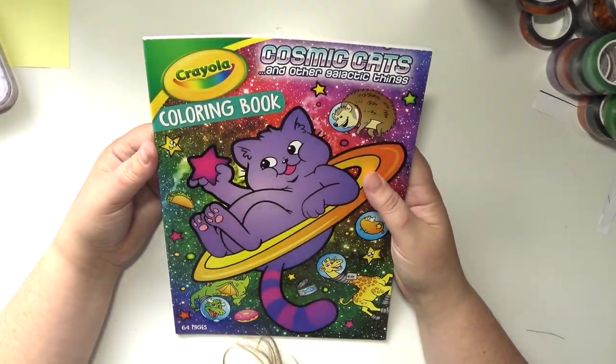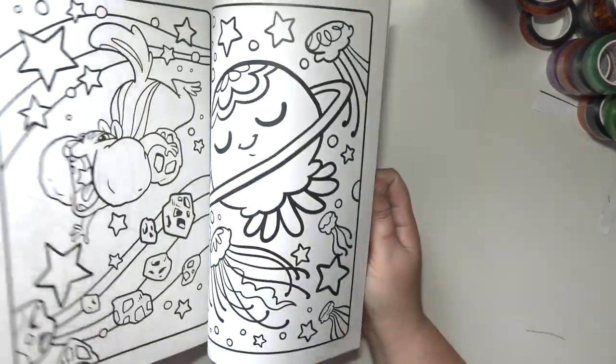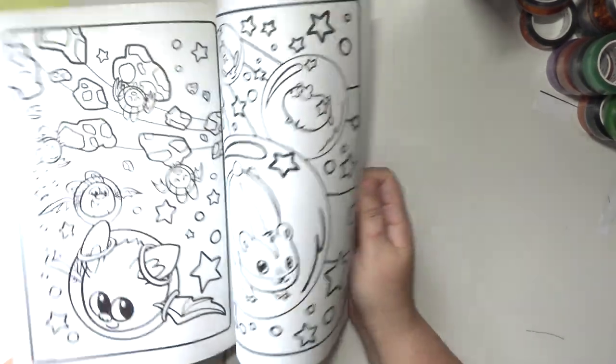This is Cosmic Cats and Other Galactic Things by Crayola. The images are just super cute. Animals in space.